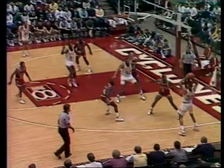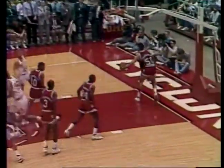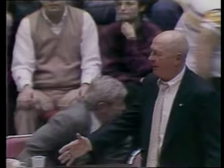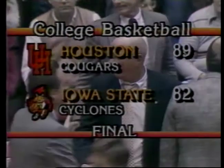Urquhart and Bourne, all 3 of them still in there. Nice feed to Mack. And Sam Mack. Going to run the clock all the way down, but they're not. They penetrate, take it, and get it down. Houston, 89. Iowa State.